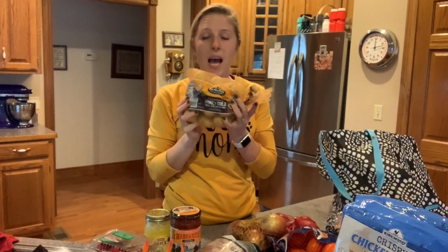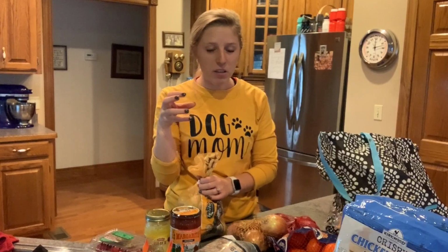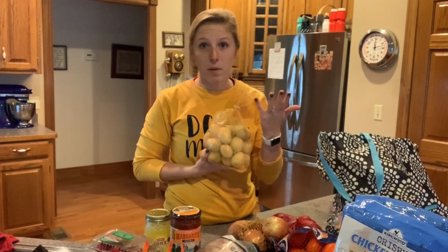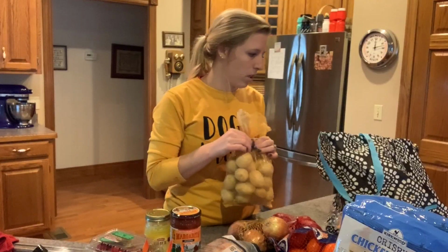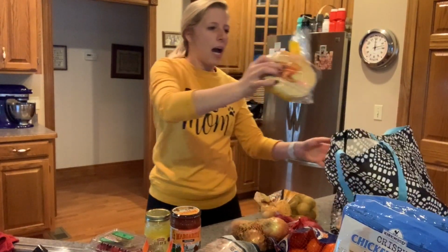I got these. I don't think that I eat enough breakfast. So I just reintroduced eating breakfast, and I don't think I eat enough for breakfast. I usually eat just like a couple eggs and a banana, but I think I need to add more stuff in there. So I'm gonna start making these into like hash browns or just cutting them up and putting them in the air fryer because air fryer everything is delish.